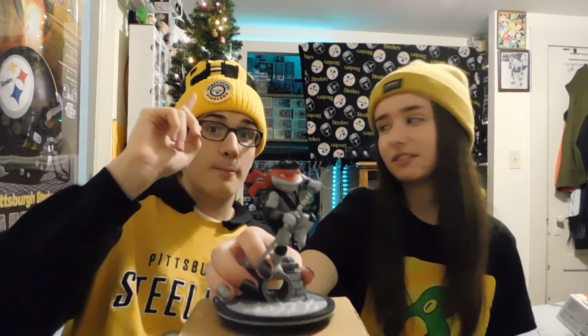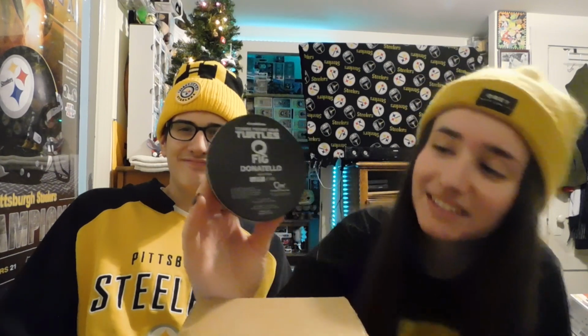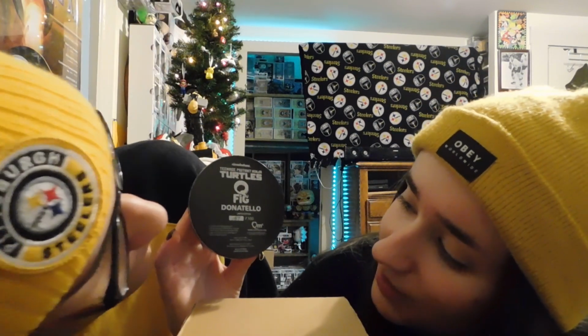We liked these ones because they are limited. So this one is 167 out of 500. That's Donnie. It's really cool if you guys look, they literally wrote it. I feel like it could rub off, but it's not because it's permanent marker. And if you look on this one, they even messed up on the six, or smudged it a little.